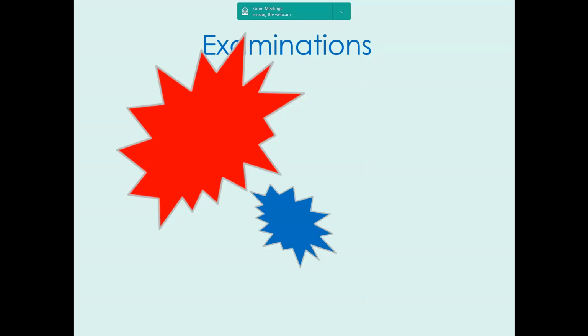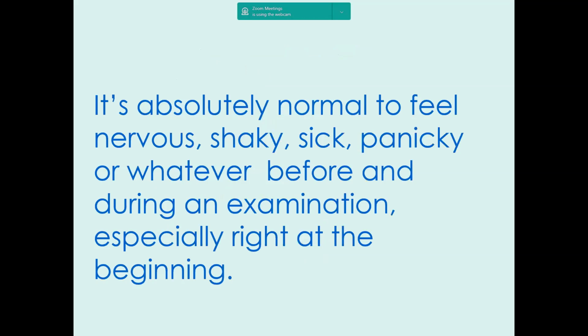Now, I think what's really important here, it's absolutely normal to feel like this before and at the beginning of an exam. You might feel nervous, shaky, sick, panicky. Just accept that that is normal. That is the way you will feel. You know you feel like this in an exam. Just accept that that's how you are going to feel. It's when you start getting anxious and a bit panicky and you start panicking because you're panicking, that's when it all starts to escalate, and it can get quite difficult to settle down and work on an exam.